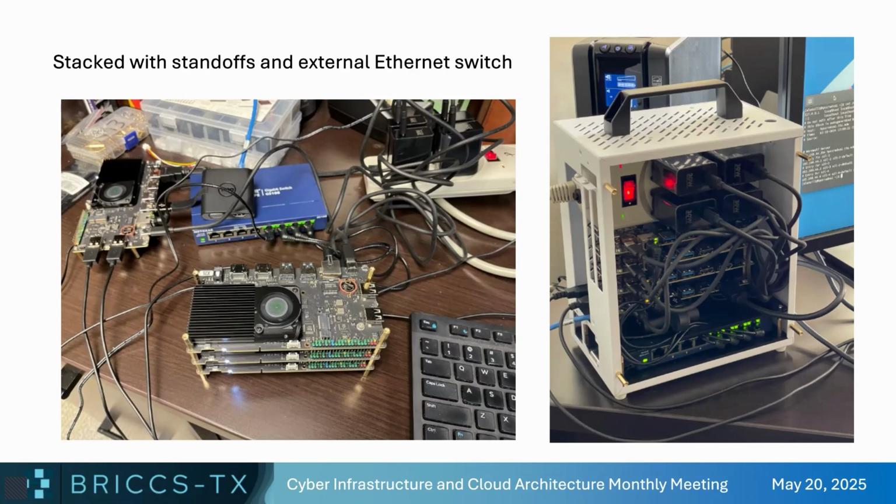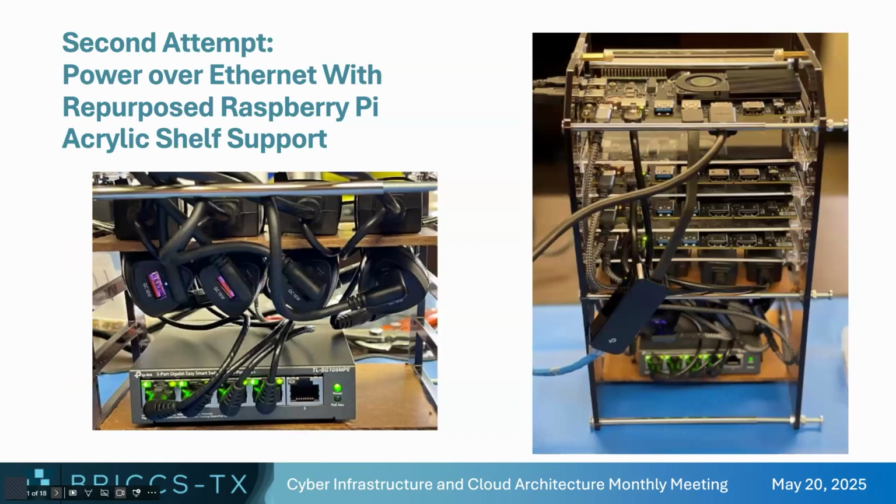So let's go on. We started. We had some Raspberry Pi acrylic shelves that we had bought. We were thinking we were going to do this with Raspberry Pis. They weren't quite wide enough, so we extended them with plastic shelves. And I built this kind of not horribly ugly, but not terribly pretty, but functional stack of them.